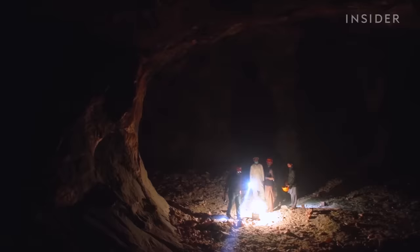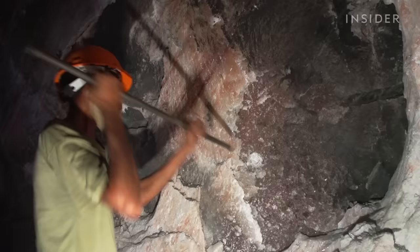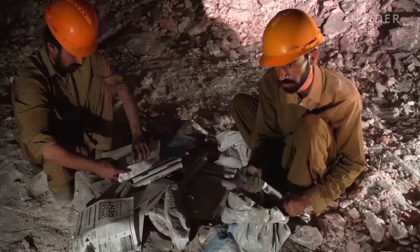300 miners work these dark chambers. They've used many of the same mining tools for over a century. Pickaxes, hand drills, and gunpowder.